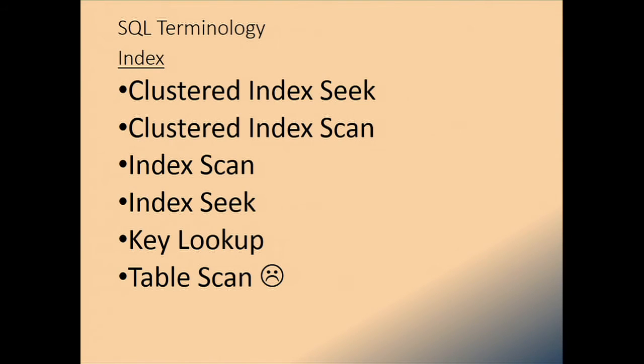So, let's talk about some SQL terminology. I've been throwing out indexes. When you're talking about an index, you'll see these are the general index terminologies. Now I'm using Microsoft SQL Server terminology here. I do have a quick slide on MySQL because the terminology is similar. You're going to see some of the same stuff. They just have different words for it. All this stuff still exists in MySQL, Oracle, Postgres, not any of the NoSQLs. That's why they're called NoSQL. So clustered index seek, clustered index scan, index scan, all this stuff.